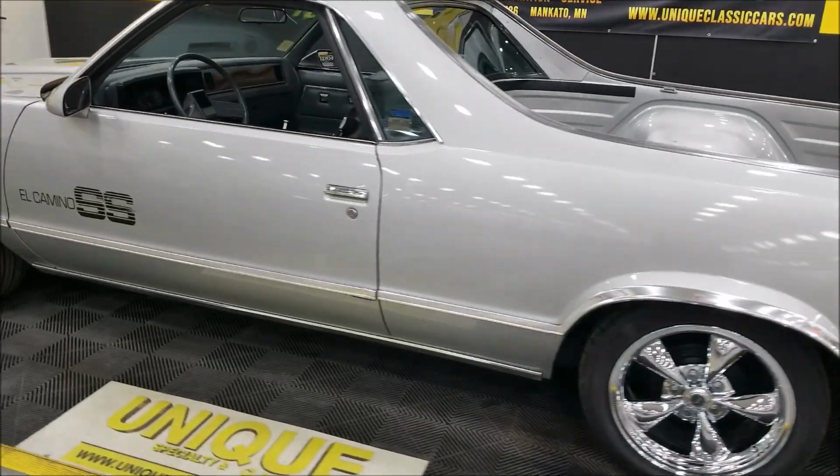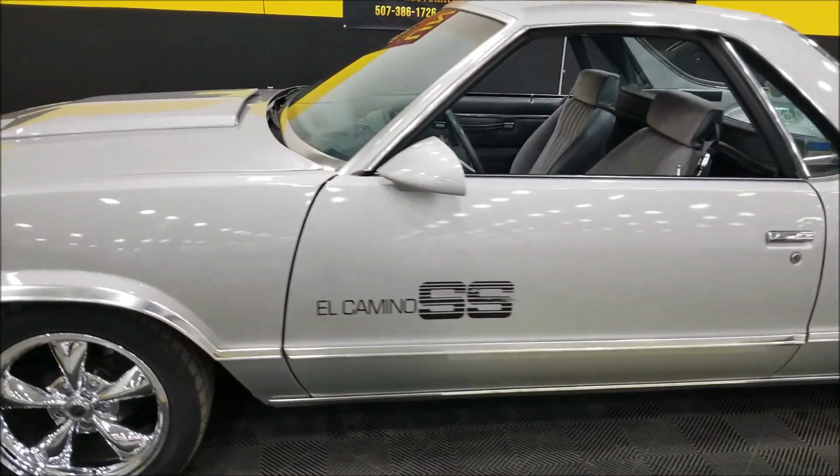All right, I'm going to slip up to the front here, pause this a second, let's pop the hood so you can check out the engine bay.